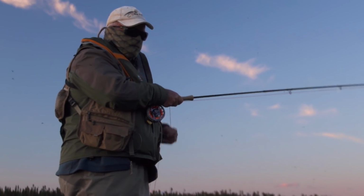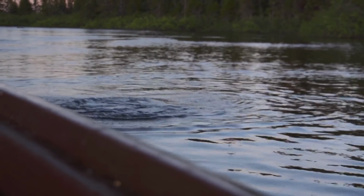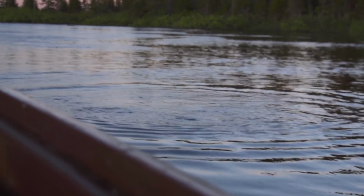Got him. When the hatch is on, the hatch is on. That's not bad. It's a pound and a half, maybe 2 pounds. Oh, it's a better fish than I thought. This is a nice fish.